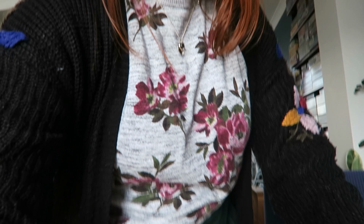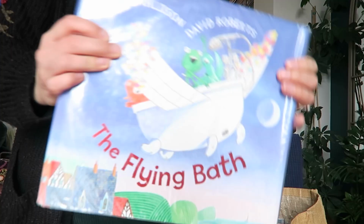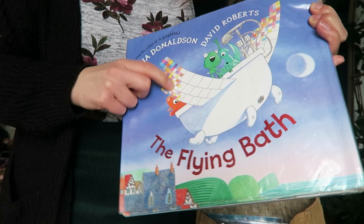Do you want to see the picture books I got? Are you talking to me? Yes, and also the viewers. Do you want to see? This one's by Julia Donaldson. Got two Julia Donaldson. This one reminded me of Elmer with this pattern.